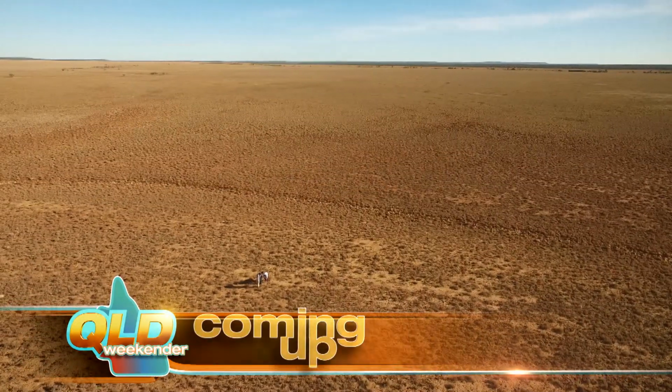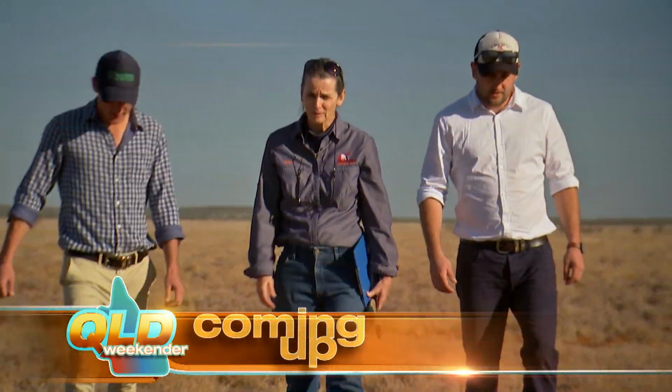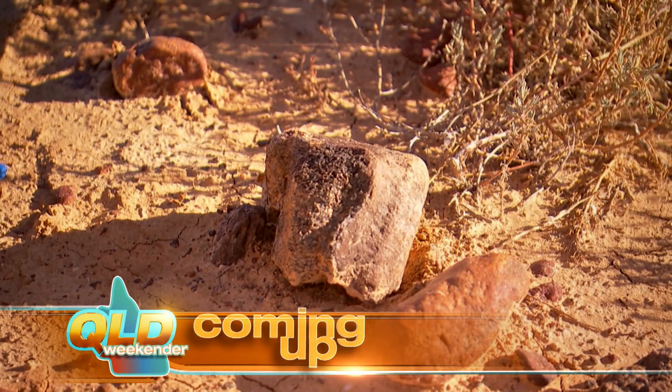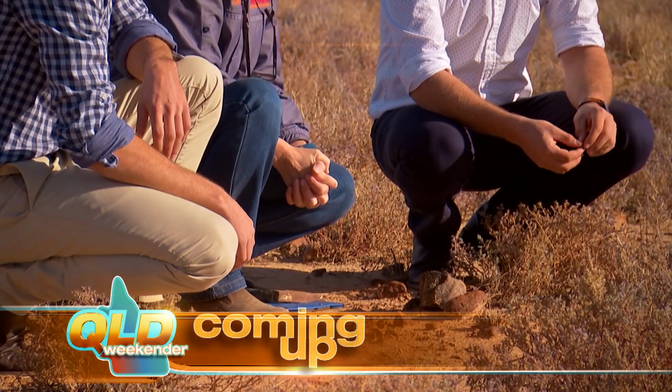Well, the fun continues after the break as we meet some more Eromanga locals of the prehistoric kind. Yeah, we'll probably have to think of another name for another dinosaur. So the Codysaurus, I think.